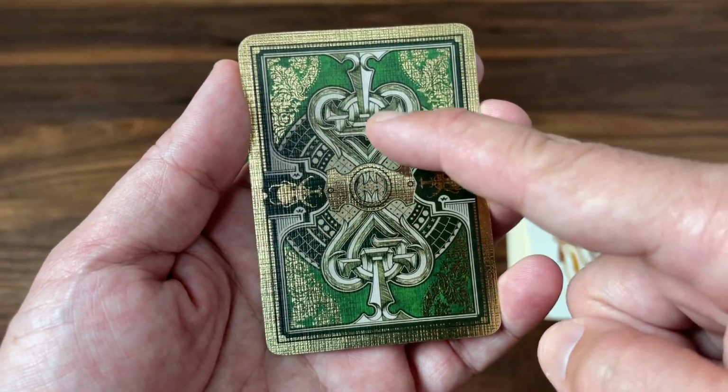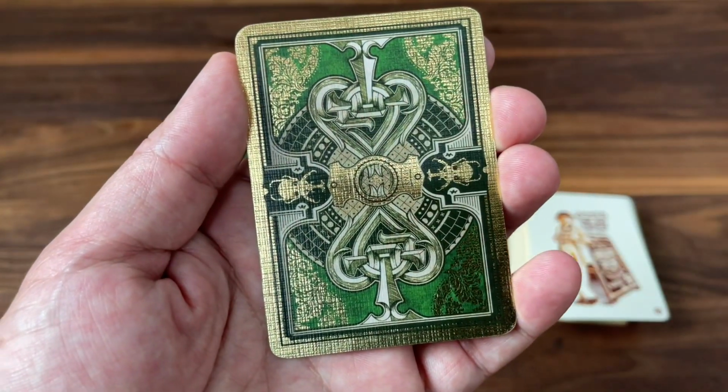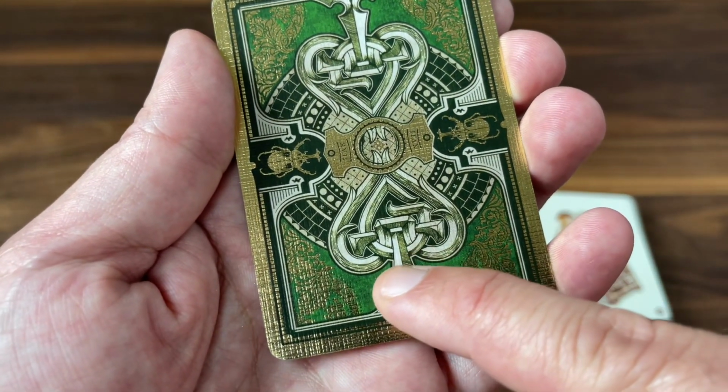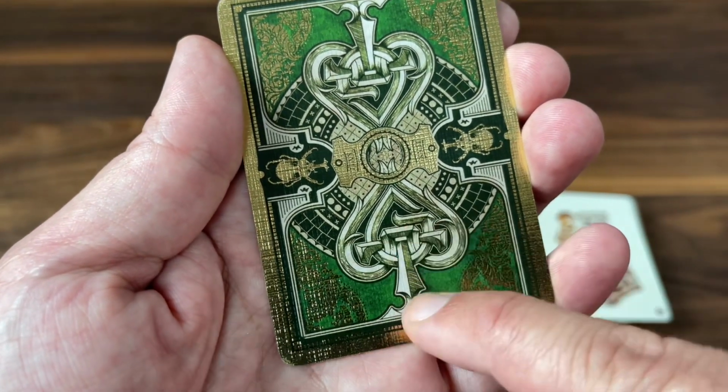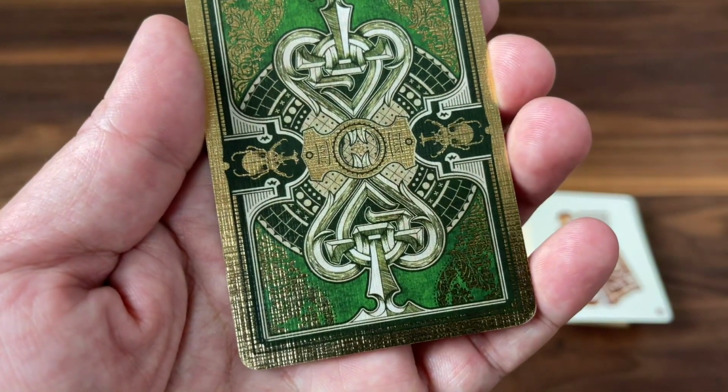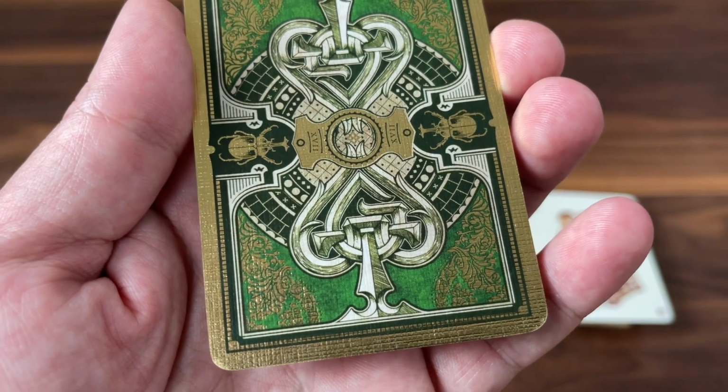The main design feature though is the pair of Gentleman Wake spade pips. These are made out of a look at the Gentleman Wake logo. So you see the T cross, the G here in the middle, and then the W forming the swoops of the spade. It's done in a little bit of an intaglio style.